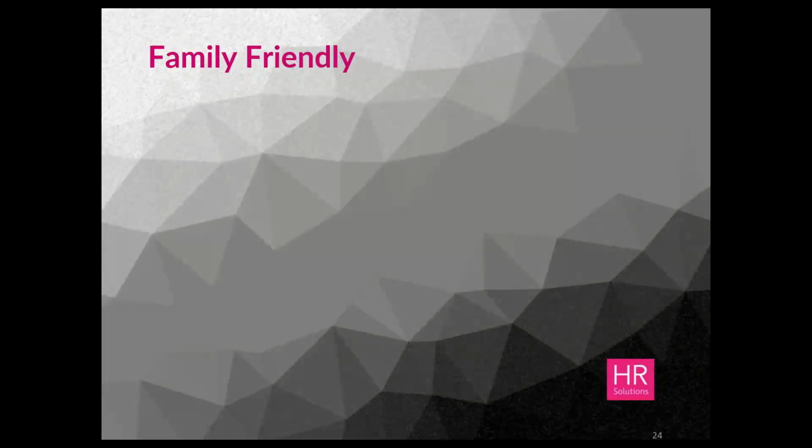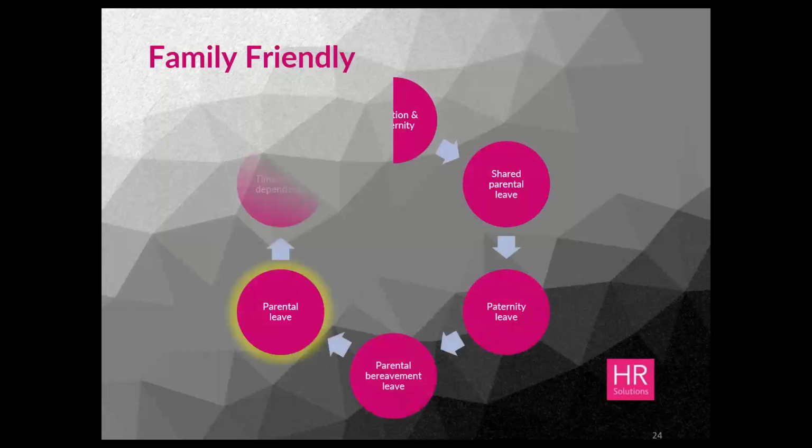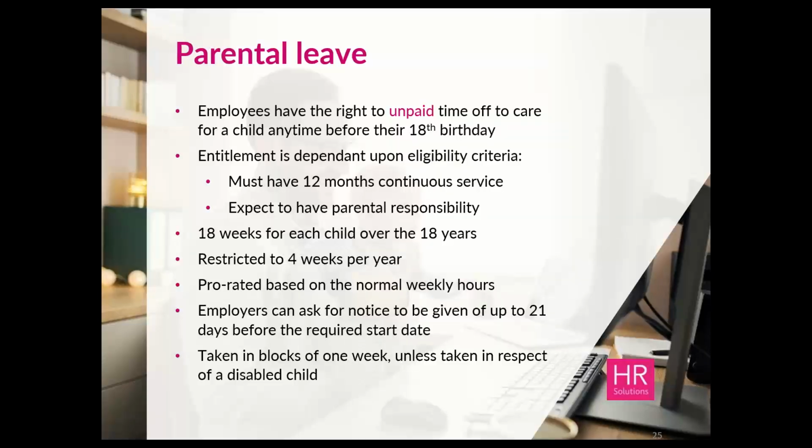And moving on to the parental leave element of family friendly, this gives employees the right to unpaid time off to care for a child anytime before their 18th birthday. Again, it's dependent upon eligibility criteria, so they must have 12 months continuous service and expect to have parental responsibility. Now, the 18 weeks is for each child up to 18 years. However, the legislation restricts it so that an employee can only take up to 4 weeks in each year.